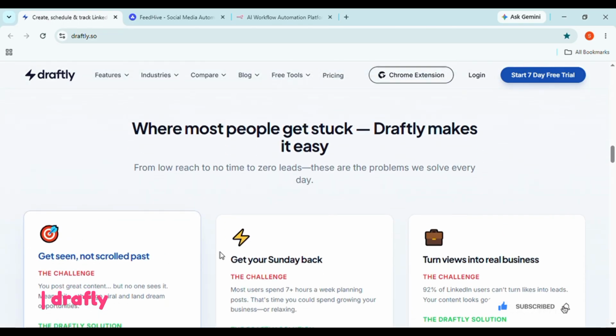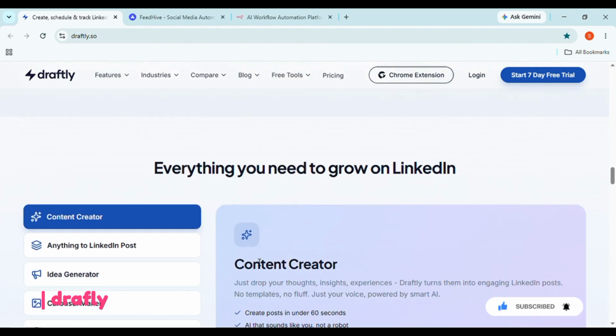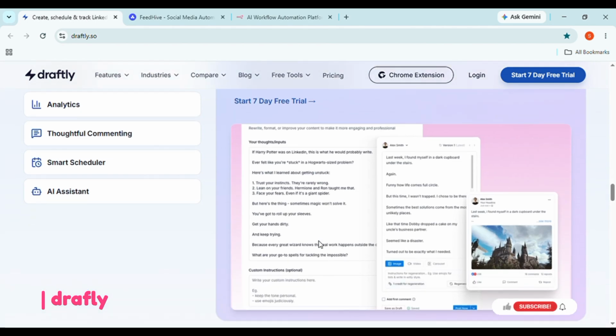Imagine saving hours every week while maintaining consistent communication with your customers. That's exactly what smart businesses do.